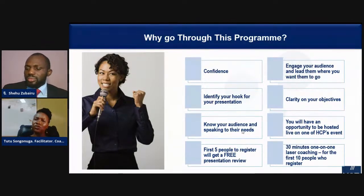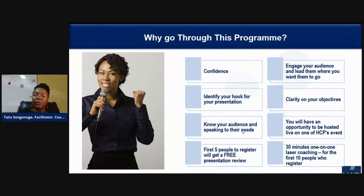So that by the time you're done, you've exercised those going-outside-of-my-comfort-zone muscles. You've exercised those muscles of speaking up when it's not comfortable. So you are well on the way to building your confidence. You will be able to identify your hook for your presentation. What is that thing that when you lead with it, your audience has no choice but to sit up and listen to you? Who doesn't want that?